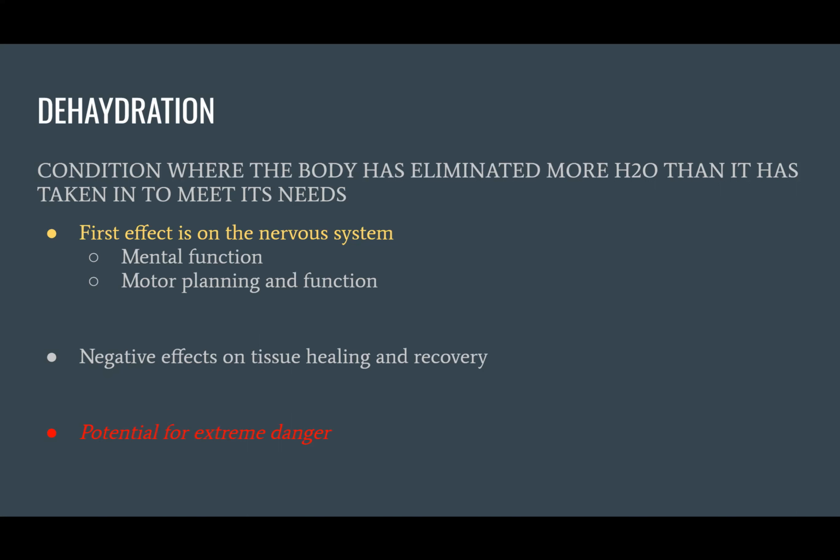We're not going to get into parsing all the details on what percentage of hydration levels and things like that. Suffice it to say that research shows a 2% relative dehydration starts to alter our thinking, our ability to problem solve, and our motor programming. So 2% is enough dehydration to start to alter how we function from the brain down. It has negative effects on tissue healing and recovery. And obviously, if you go too far, there is potential for extreme danger.